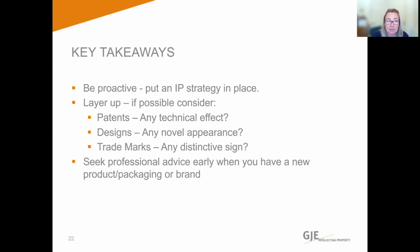Patent protection can be crucial to gaining that commercial advantage and enabling you to continue with the research and development for further sustainable solutions. And remember that even minor advances can be protected, with the inventive hurdle not being as high as you might think. When it comes to designs, think about whether there is something new about the appearance of your product or its packaging, which might be worth protecting. And like patents, consider early on due to novelty requirements.